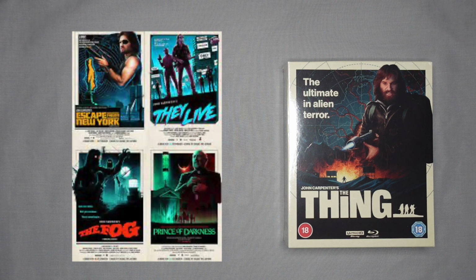Now, many people, myself included when I first went to order this, thought that this was actually a Studio Canal release, because what they've done is they have made this packaging, which we'll take a close look at in a moment, very similar to the Carpenter releases that have been coming out over the past couple of years on 4K. Of films like Escape from New York, They Live, The Fog and Prince of Darkness. And this is actually a Universal release, but they have matched the packaging somewhat to look like that, to have similar artwork and similar colouring. So anyway, let's just get into it.